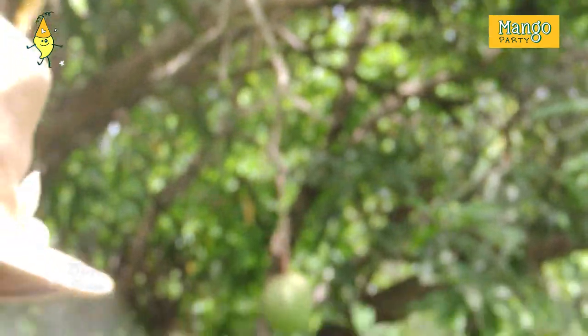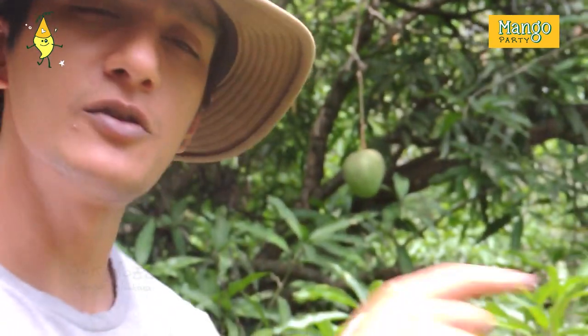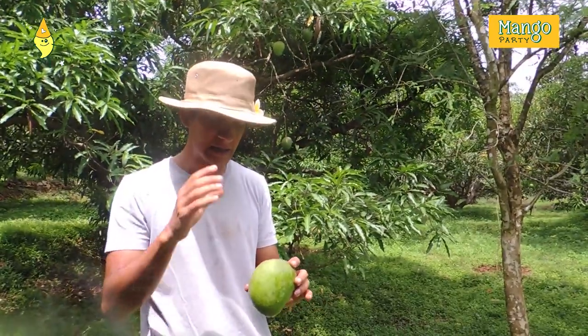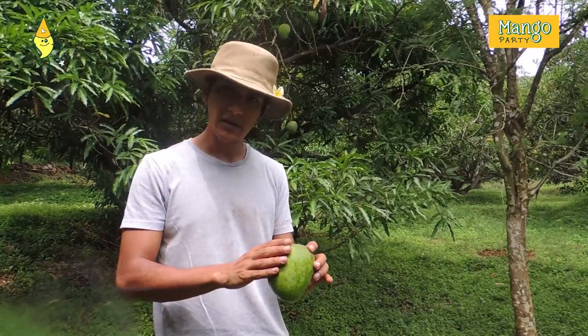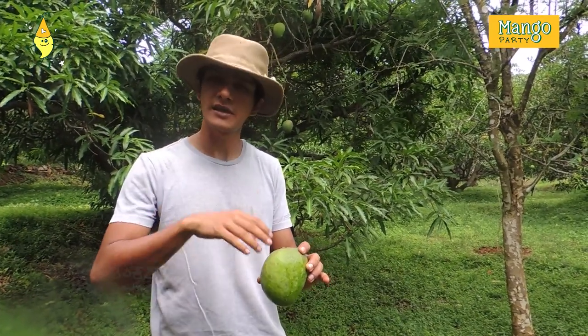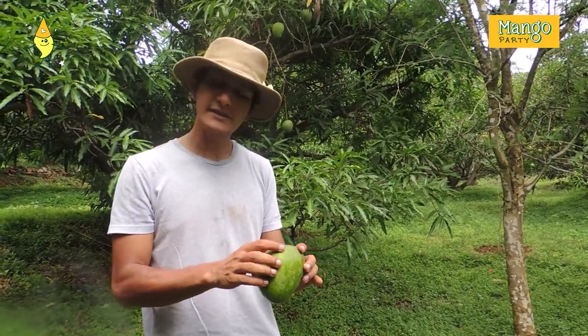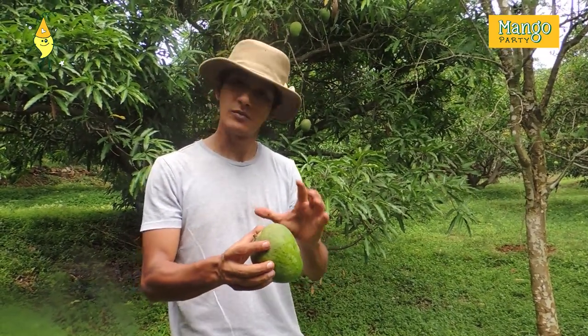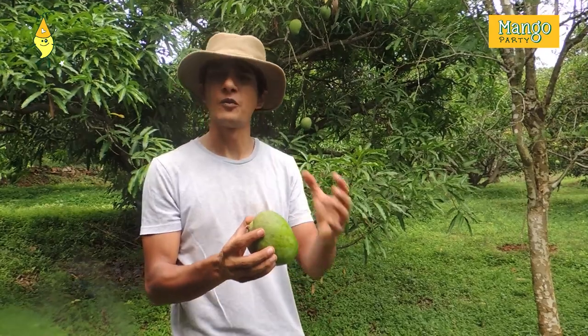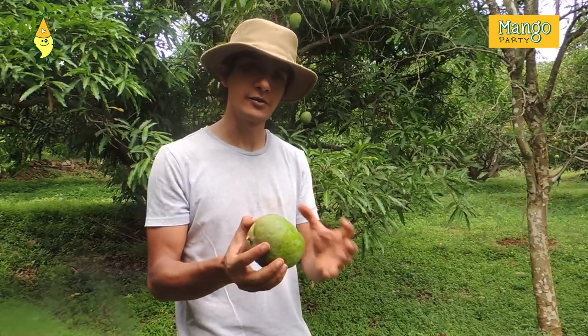And the curious thing about this fruit is, unlike the Sindhura I just showed you, which is red and green and then changes to a red and yellow coloring, the Malgova doesn't change color at all. The Malgova stays green. The smell starts to get stronger as it ripens, and it starts to get softer. So that is something you have to keep in mind when trying to figure out if this is ripening or when you know it's ready to eat.